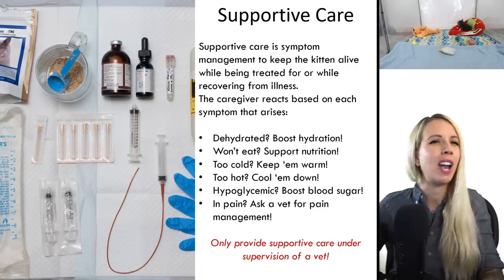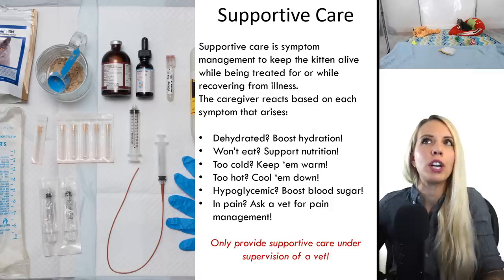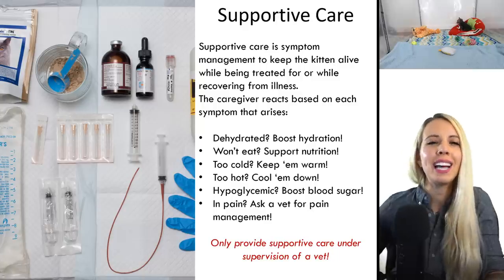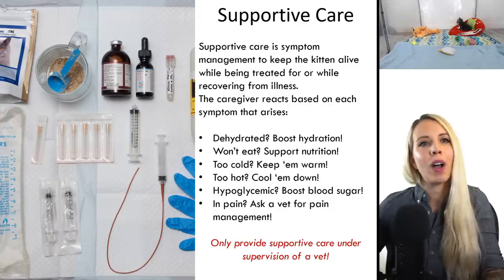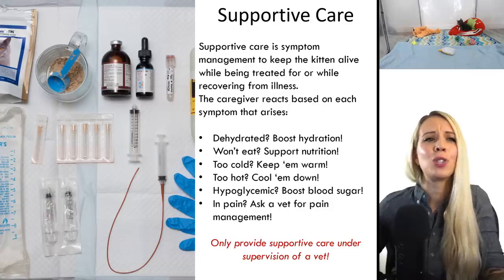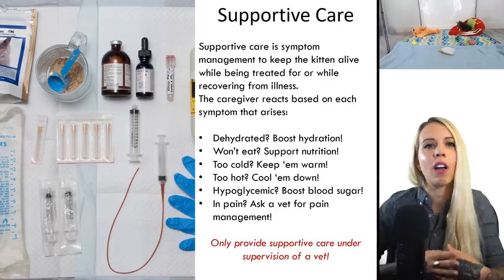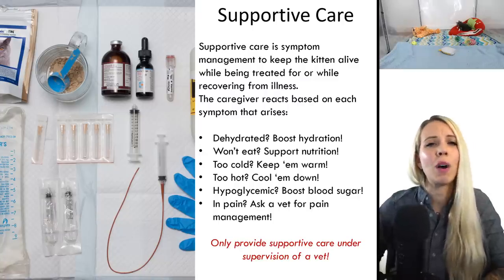So what does supportive care mean? I keep saying provide supportive care. I think that my fostering journey with medical kittens improved around the time that I realized that taking care of sick kittens, with, of course, a veterinarian helping you, it's less about understanding a specific disease and it's more about understanding specific symptoms. So that's why I'm teaching you about dehydration, about proper nutrition, about dealing with kittens who are cold. All of these are symptoms and they can pop up with lots of different things that are going on, whether it's a virus or some kind of infection or a parasite that's making their bodies spin out of control.